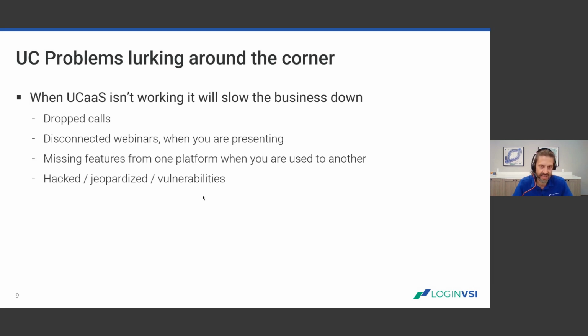I'll knock on plastic, or hopefully there's wood under there. But again, this can be counterproductive. Now, there's some other things too, and this takes on that hidden aspect that we alluded to in the title, right? Missing features from one platform when you're used to another, perhaps. Things like blurred backgrounds become pretty important, or being able to share multiple screens. If I'm going from one platform to another and I'm missing a feature, I might find myself unprepared.